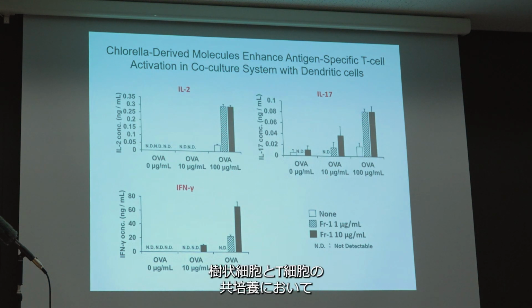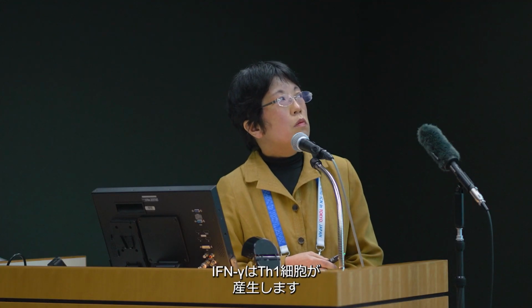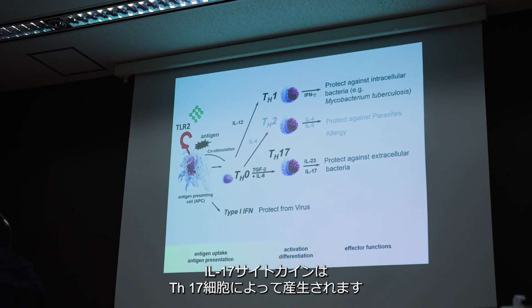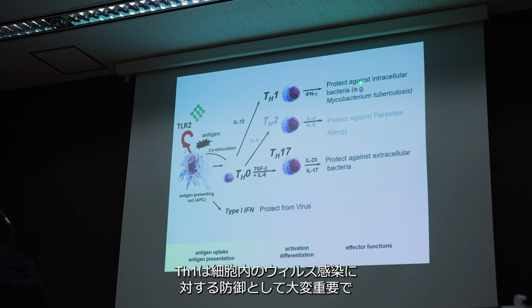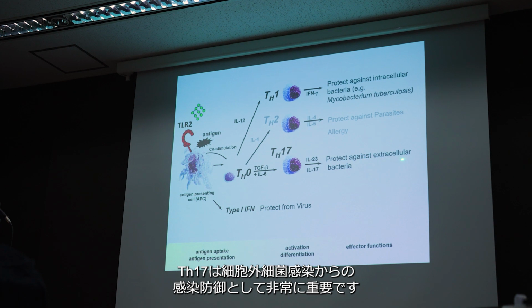And in the co-culture system with dendritic cells and T cells, we found that in the presence of the Chlorella extraction, T cell cytokine production is enhanced, like IL-2, IL-17, and interferon gamma. Interferon gamma is produced by Th1 cells, and IL-17 is produced by Th17 cells. Th1 is very important for protection against intracellular bacterial infection, and Th17 is very important for protection from extracellular bacterial infection.